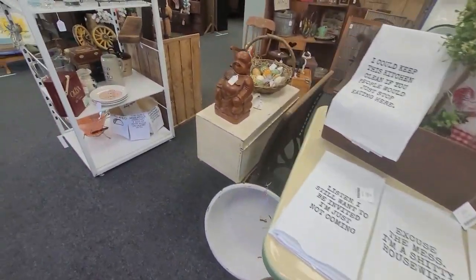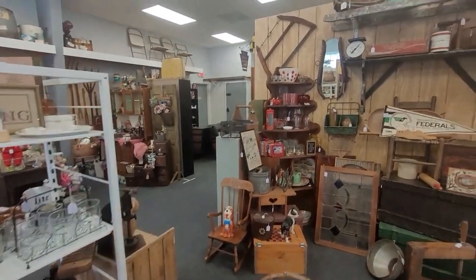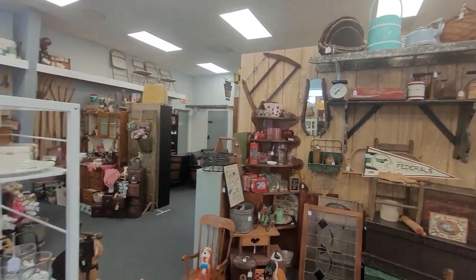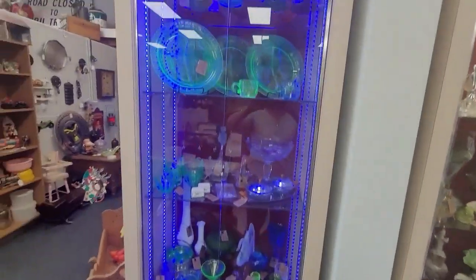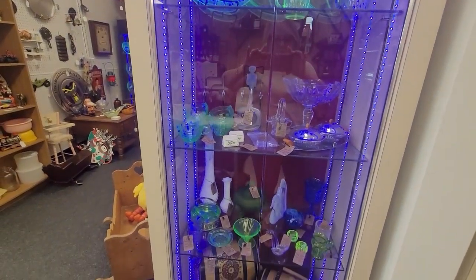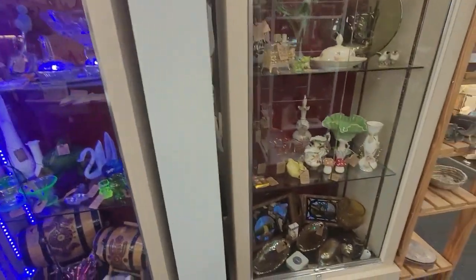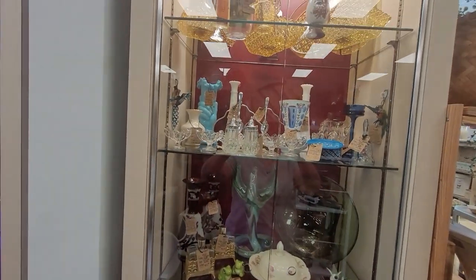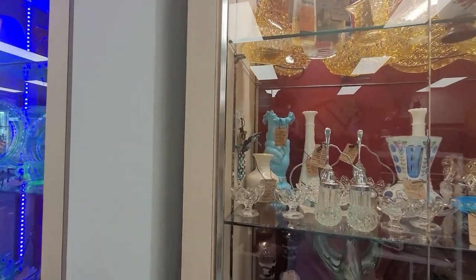There's a Fire King bowl at the top. Here's some more uranium glass. Just some glassware. Neat piece in the back. It looks like Bristol.